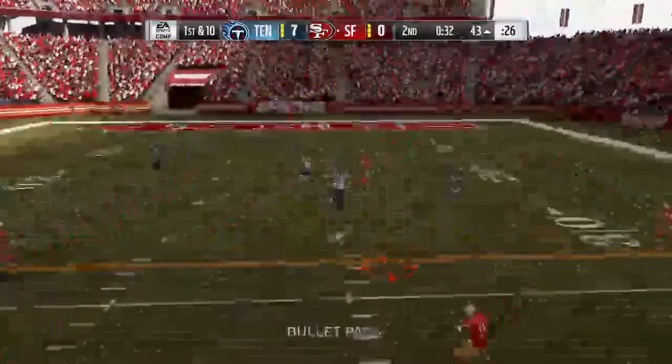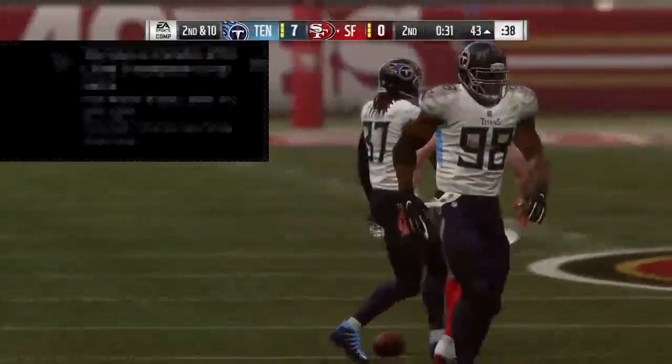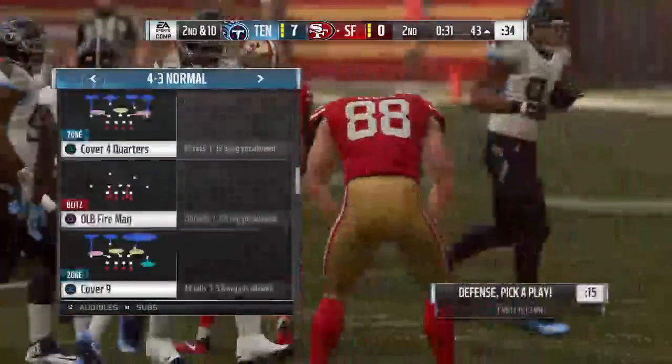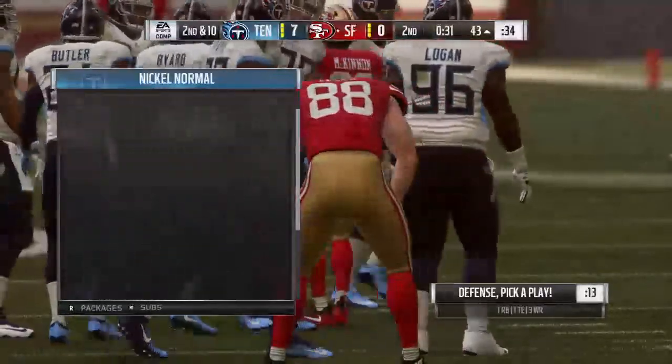Garoppolo now, first down throw. Over the middle, and it's incomplete. Garrett Celek, the tight end, was the target. That'll bring up second down. This defense has been very disruptive early on as they force another one to go awry.